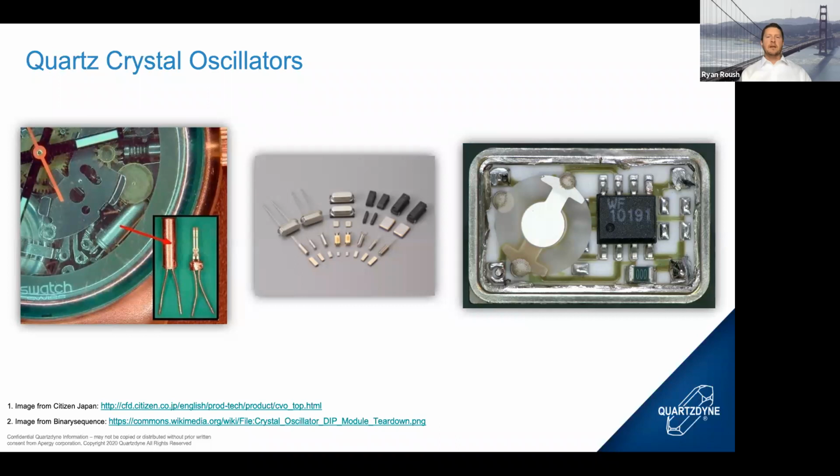So in the center here is a picture of canned quartz oscillators. And on the left, this is something that I think we're mostly familiar with, which is the quartz oscillator that is in a wristwatch. And so the frequency at which a quartz tuning fork is vibrating inside of a wristwatch is 32,768 hertz, or it's vibrating 32,768 times a second. So a hertz is just a vibration per second, or a movement per second. And so that wristwatch is specifically designed and tuned to be at 2 to the power of 15.